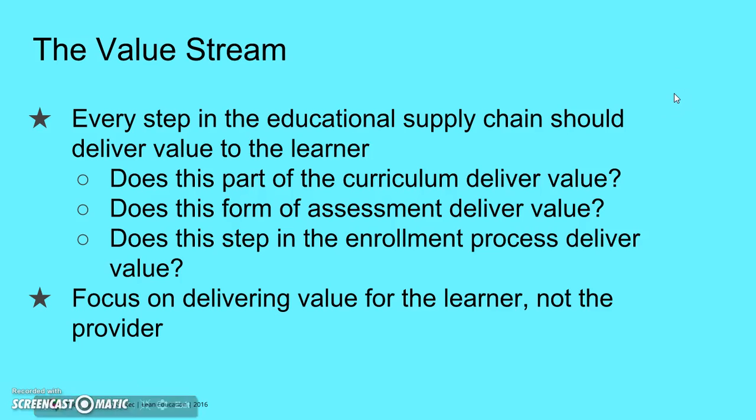So a lean approach would look at the value stream and say that every step in our educational supply chain should deliver value to the learner. So we have to keep asking ourselves, does this part of the curriculum deliver value? Does this form of assessment deliver value? Does this step in the enrollment process deliver value? And constantly focus on how we deliver value to the learner. We don't worry about the provider, although of course as providers, if we deliver value to the learner, we'll ultimately benefit because they will want to come and learn with us.